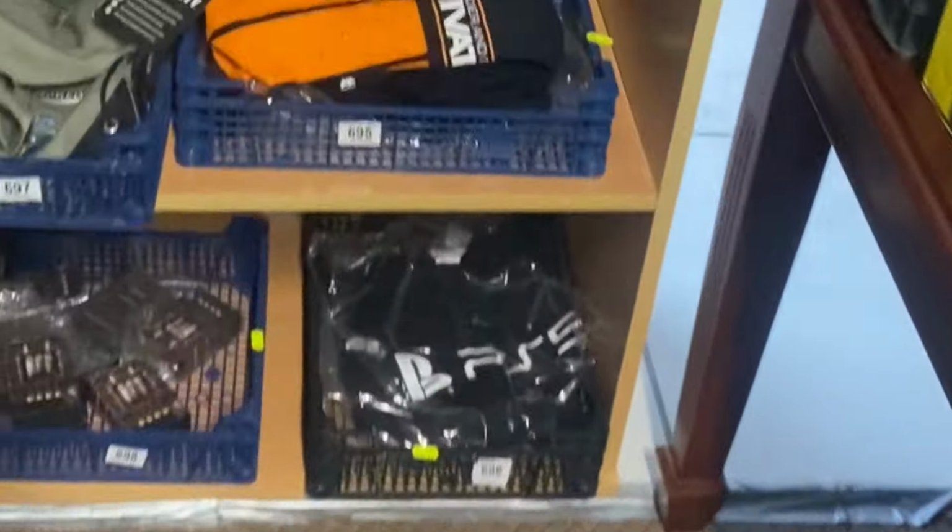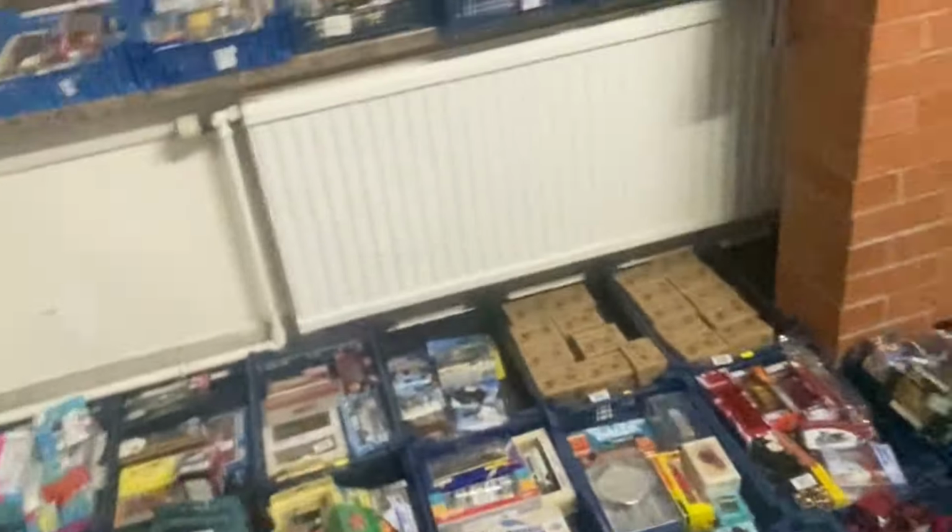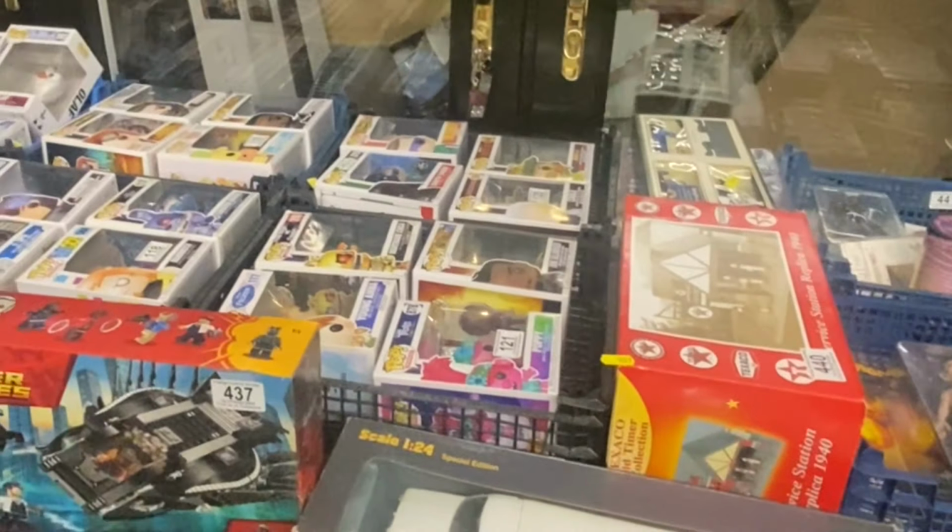These are expensive. Some good bits. Yeah, look at all them PlayStations. So this is going to be a good auction, guys. A real good auction. Can't wait just to come and start seeing what things are going to go for. It's not always about what you can get. It's about enjoying the day and having a look about.